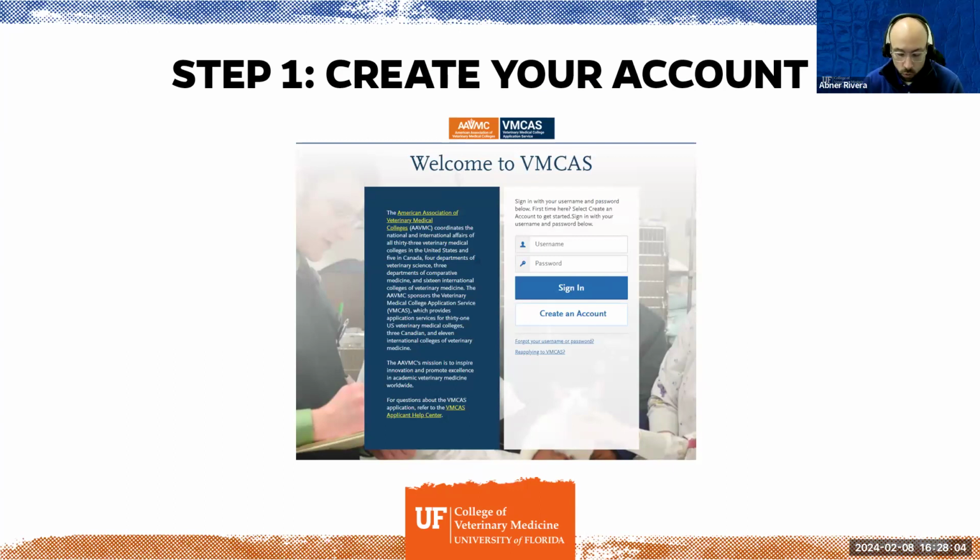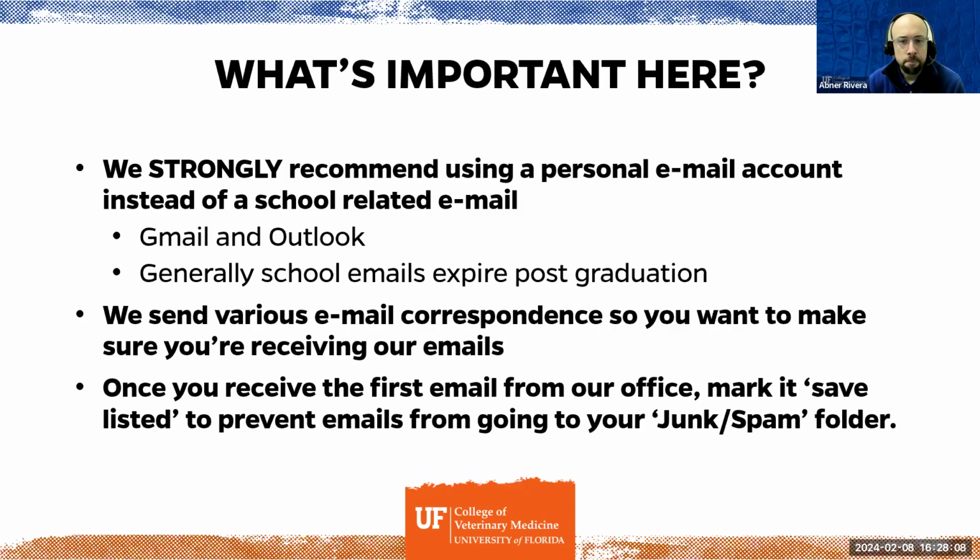So once you get going, you will first start with creating an account. What's important here is that we ask applicants to provide an email address not associated with your school's email. And that is because you're going to be applying, generally speaking, at the end of your junior year, that summer. Most schools, not all, operate this way, but after you graduate, you lose access to your email. And so, because our cycle runs for about a year or more, you want to make sure that you don't have any issues with your email or correspondence. So, we suggest not using your institution email. And then we ask you for a second email should something happen with that first email.